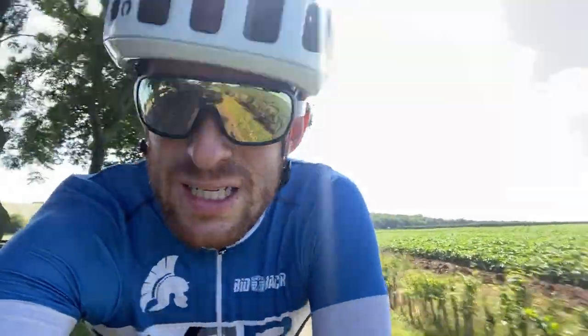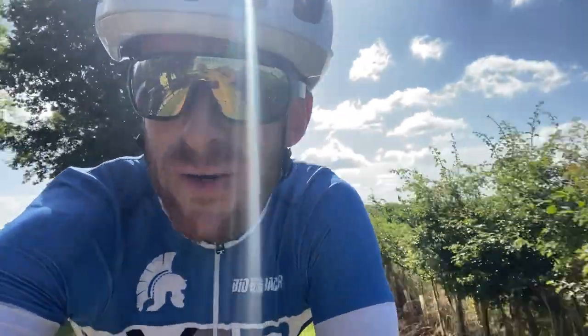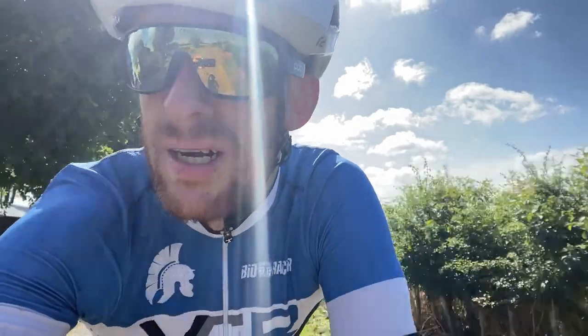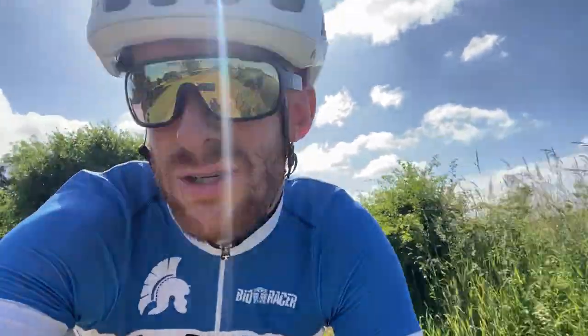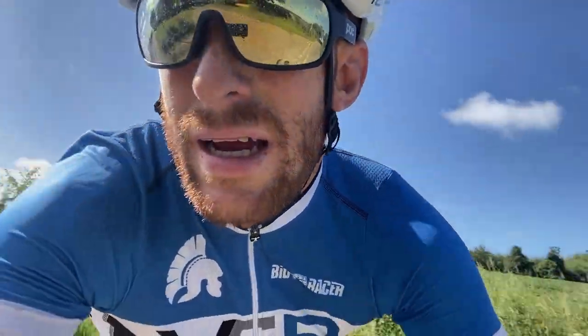Oh, coming up towards Bury St Edmunds now. Luckily it's a boiling hot day, because I just went through a farmer's sprinkler. I didn't mean to go through it. It sort of went across the road, so I had to go through it. But yeah, it was nice and refreshing.